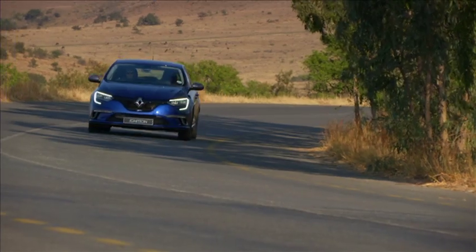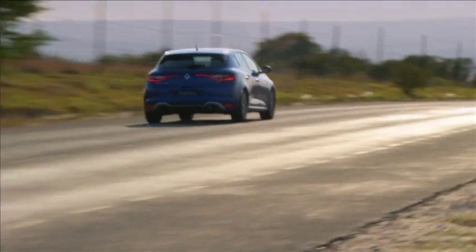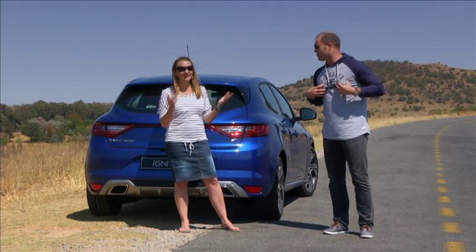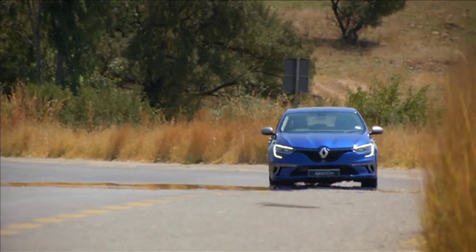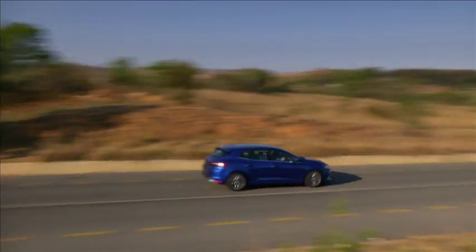So you're taking this over a GTI? That's the tricky thing. I think for everyday usability, I'm going to take the GTI, but I think this is going to appeal to the Renault fan out there. Exactly. I'm one of them. There's always people who want something like a GTI, but not the GTI because they don't want to be part of the herd. This is it.